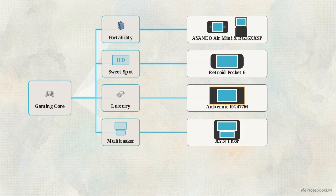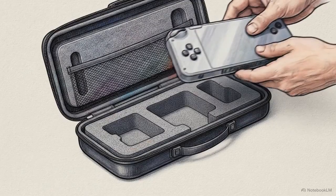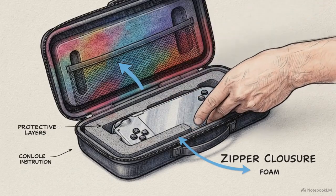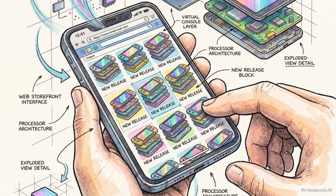And if you absolutely must play 7th-generation titles or heavy PC games on the go, your best move is to abandon Android entirely for the Steam Deck OLED or the ROG Ally X. Defining exactly what you intend to play and where you intend to play it is your best defense against overspending on the endless hype cycle of new hardware.